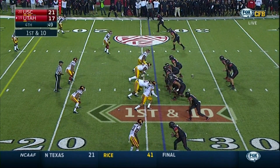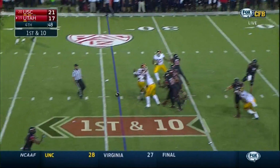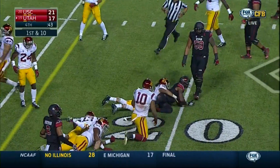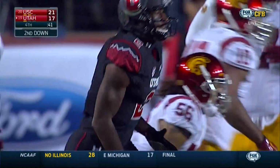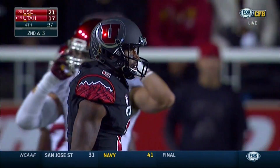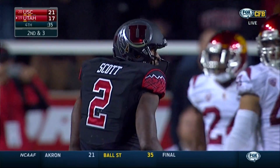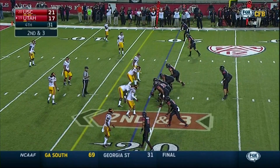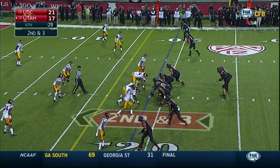49 seconds. Wilson, near side again. He's got his receiver, Scott. And he is tackled inside the 20 at the 19. Remember, USC guarding the end zone. It has to be a touchdown for Utah. Second and 3 at the SC 19.